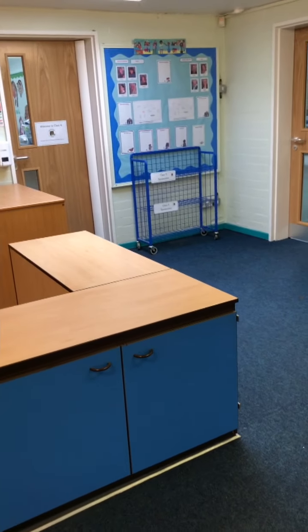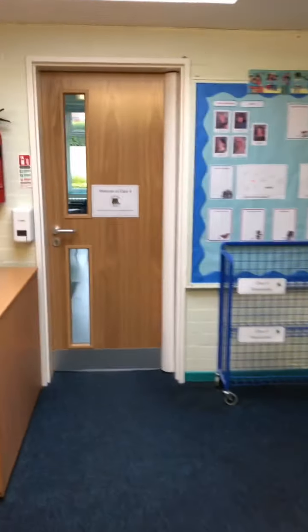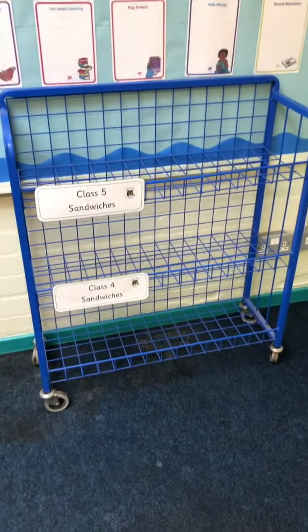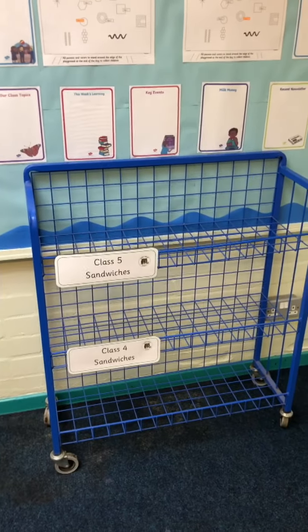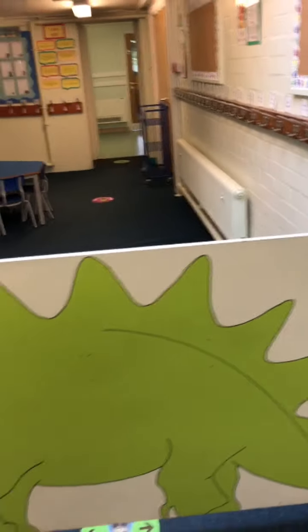And then when we come out of the cloakroom, we come to class 4 and class 5. So class 4 is here, ready for when you return. And then if you're bringing sandwiches from home, class 4 and 5 share a trolley. So they've got a lovely big label on for you so that you know where to put your sandwiches. And then class 5's room is just there. And then when we move further down, if you're in class 5, your name pegs are all ready on the corridor, ready for where you will need to put your coats when you come back.